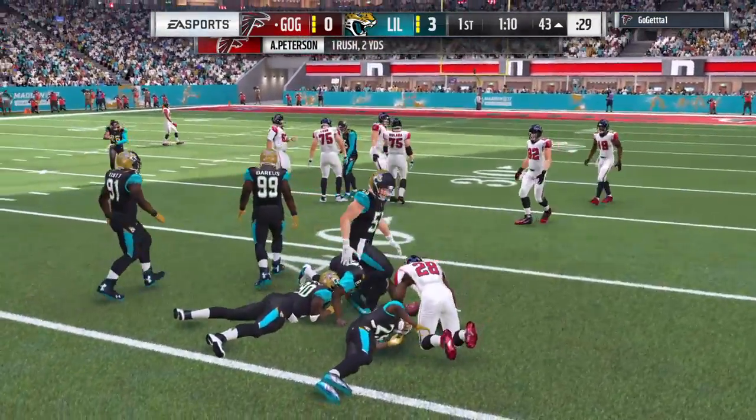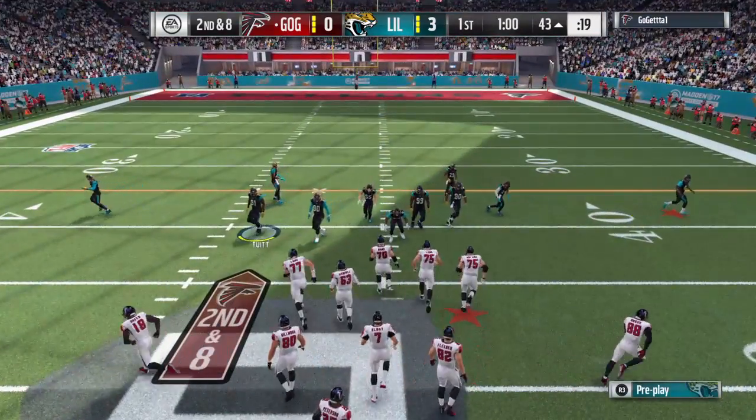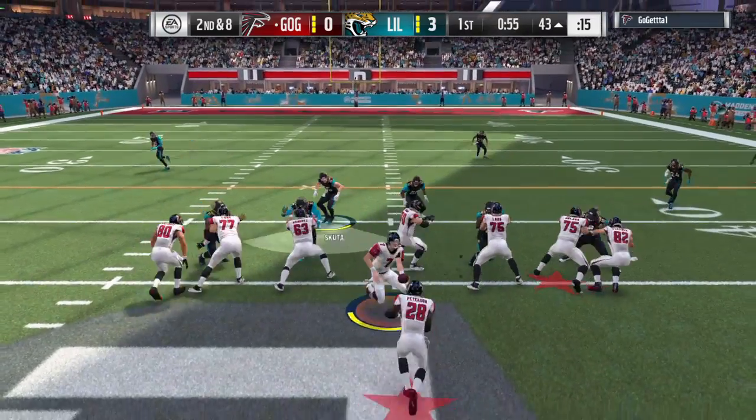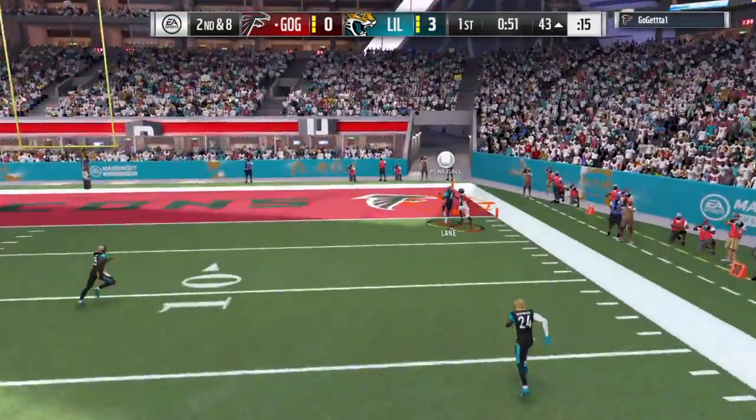And he's going to get stopped up quickly. Give him a yard down to the 43. And after the play on the ground, that brings up second down here. That's a good play by the guys on the defensive side of the ball. Held him to a gain of 2. And that changes the playbook a little bit now for the guy calling play.